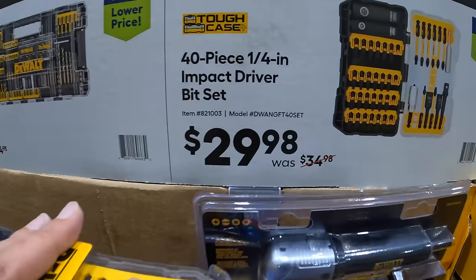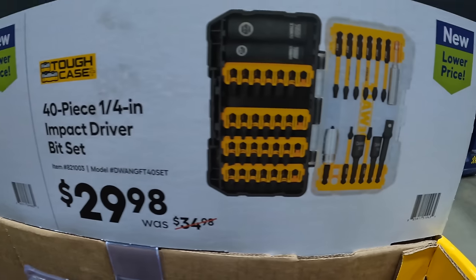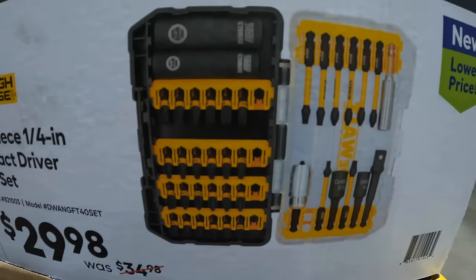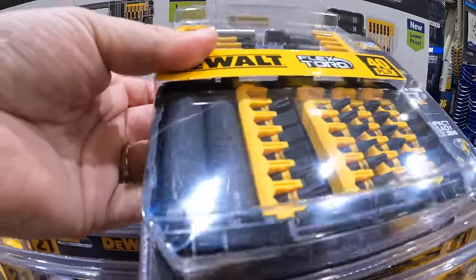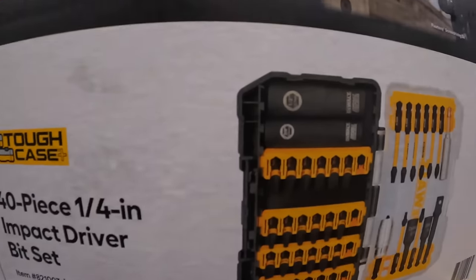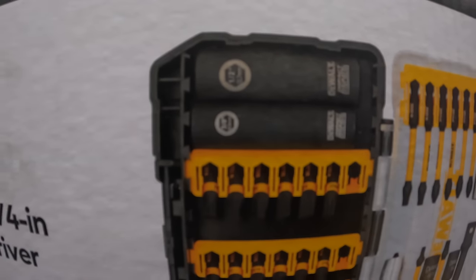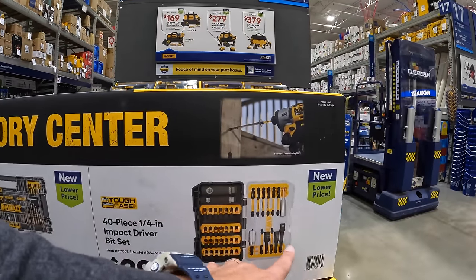Then they do have, for $29.98, the 40-piece 1¼-inch impact driver bit set, which is right here. Does come with a couple of sockets and a couple of adapters.